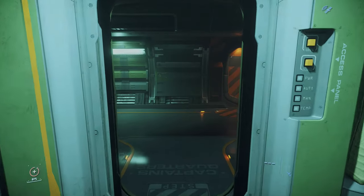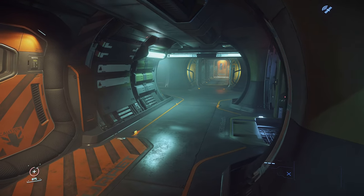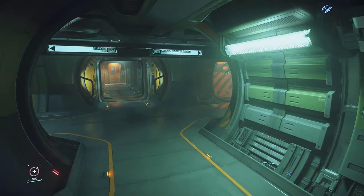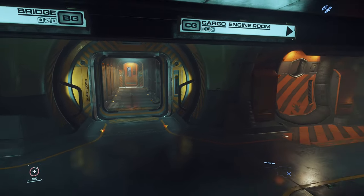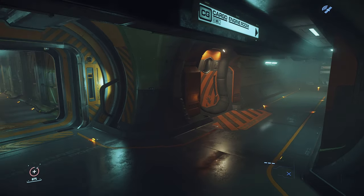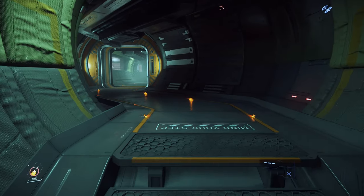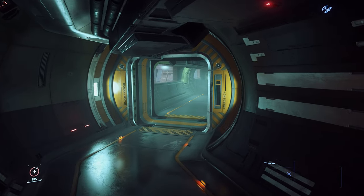Okay, moving on from the captain's quarters, we come out, there's the elevator and the top turret that we passed earlier, so now we're going to head in this direction. Down here, we have the rear right turret and some more escape pods, but what we're going to do now is make our way through these enormous corridors towards the bridge.